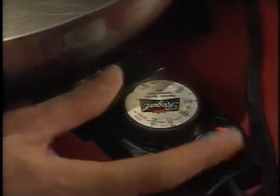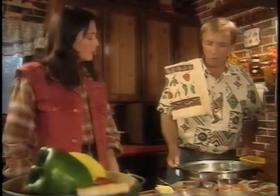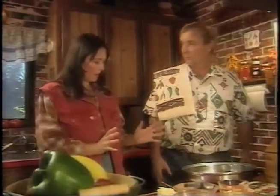Okay, Bruce, I've got it at 325. Great, that's just where we need it. Okay, now I know we're making habanero prawns, right? But what exactly is that? Well, what we're going to do is cook prawns in a butter sauce with habaneros and a little bit of garlic in there.